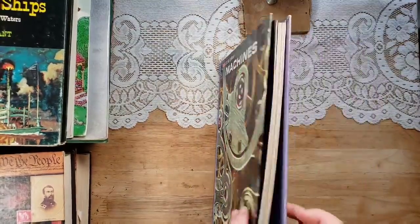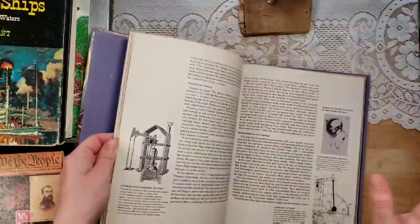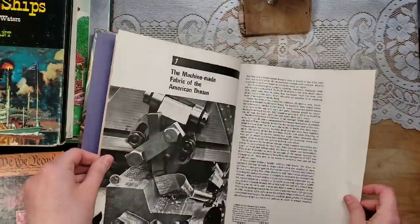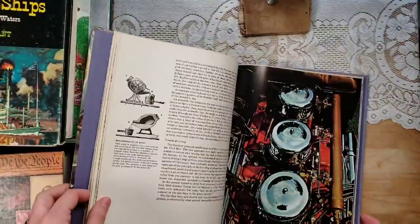Life Science Machines. These are great for steampunk journals or just vintage ones. There's a whole bunch. I have used a few pages, but there's a whole bunch of pictures in here of vintage machines and tools and things like that.